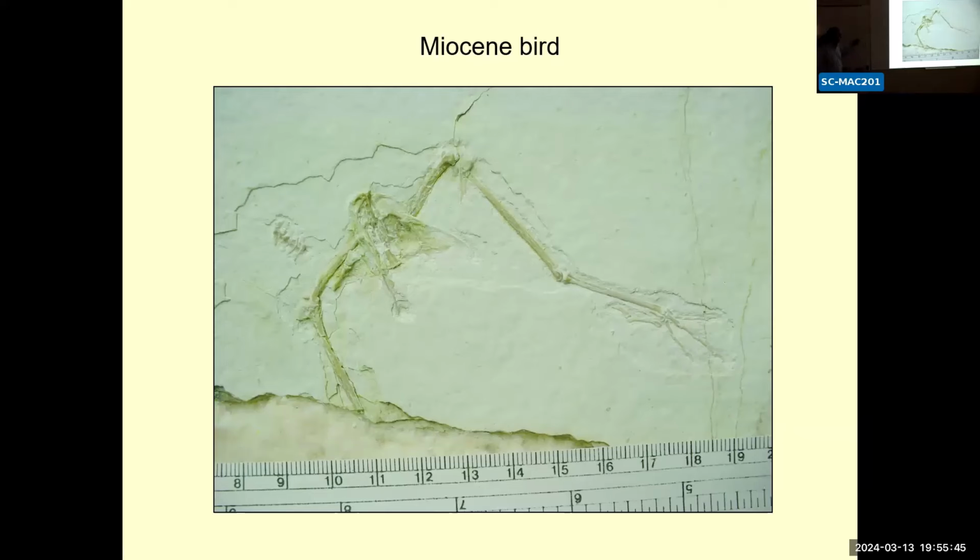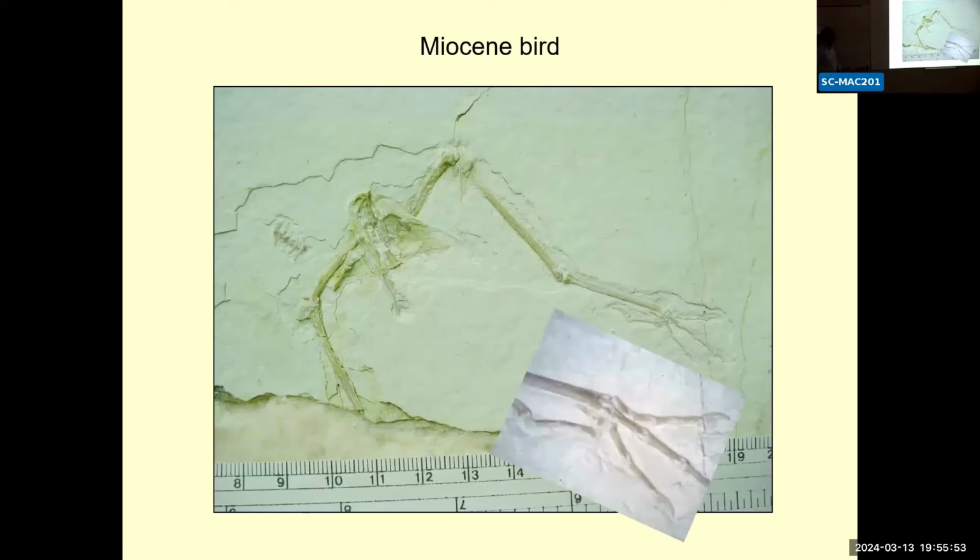This is one I found north of Cheyenne. It's now in the Tate collections. And let's see, my trick here. I put that in at the last minute. There it is. This is a close-up of the foot here, and you can't see it very well because my camera is not that great, but the three little pulleys there are almost in a straight line, which tells us that this is a songbird.